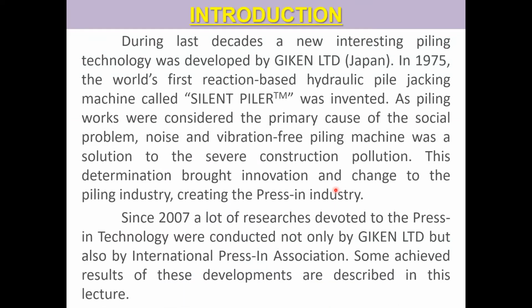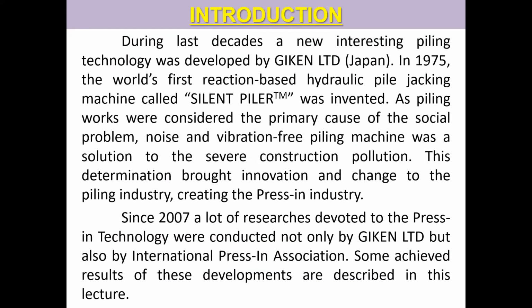As part of introduction, I can say that during last decades, a new interesting piling technology was developed by company Giken in Japan. In 1975, the world's first reaction-based hydraulic pile jacking machine called silent piler was invented. As piling works were considered the primary cause of the social problem, noise and vibration-free piling machine was a solution to the severe construction pollution. This determination brought innovation and change to the piling industry, creating the pressing industry.